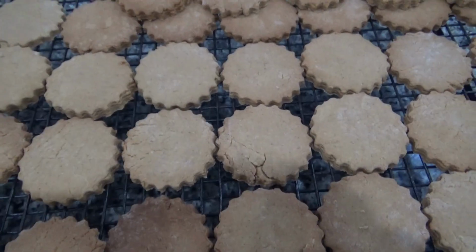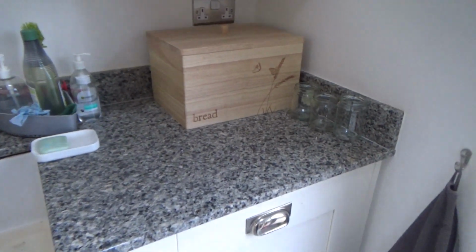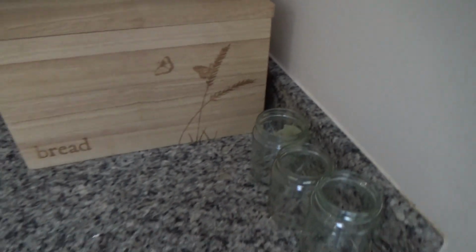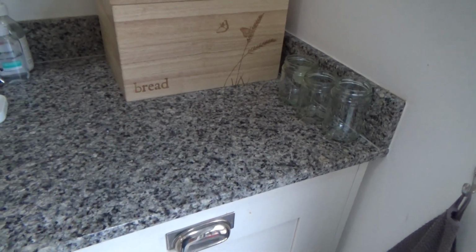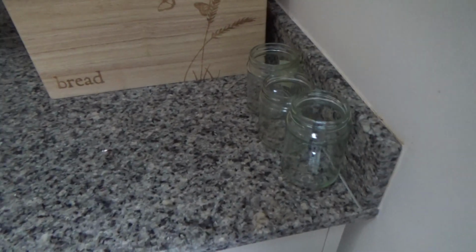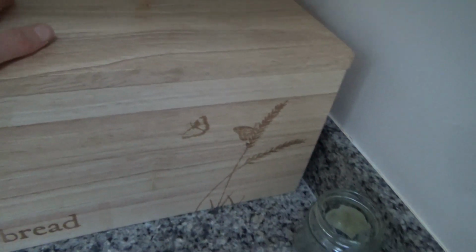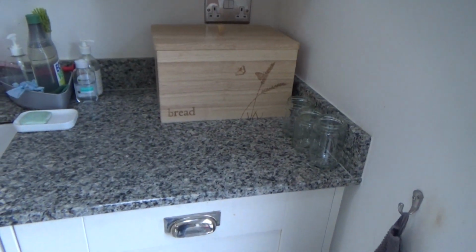So yeah, that's the biscuits. I'll move on to the bread bin now. So this is where we've decided to put the bread bin. Please ignore the glass jars. They've got to go out to the glass bin, the recycling round the back of the house. But yeah, this is the bread bin, and as you can see, it fits our round sourdough. It also fits a long loaf in there as well, so it is quite a big bread bin, and we are really pleased with that. And it fits perfectly in this corner.